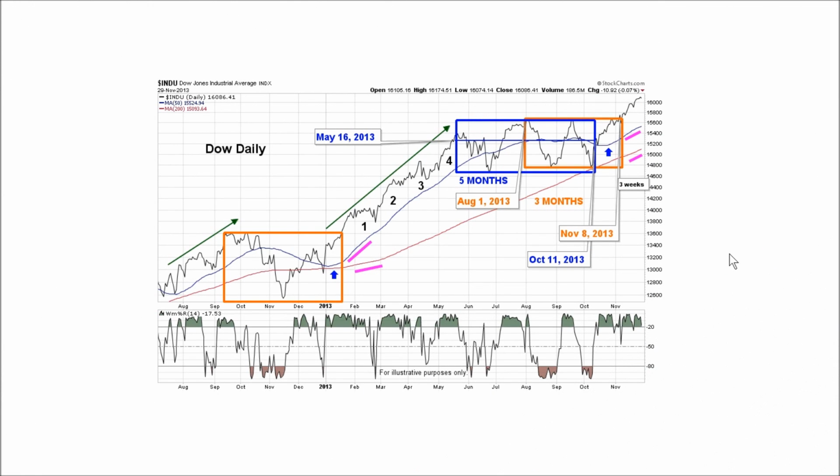This is a daily chart of the Dow Jones Industrial Average. You can see here the orange box. There's a 4-month consolidation period here, and during the consolidation, the 50-day moving average rolls over and comes back towards the 200-day. As the bullish breakout occurs here, the 50-day turns back up. You can see the slope is positive here. And then the stock market advances for 1, 2, 3, 4 months.